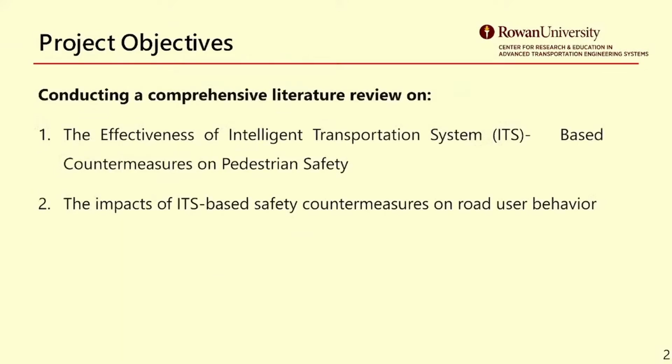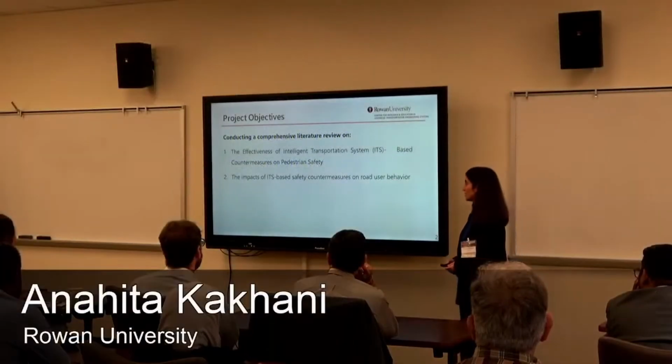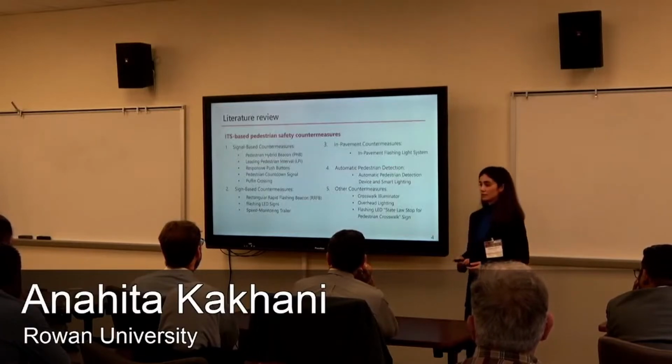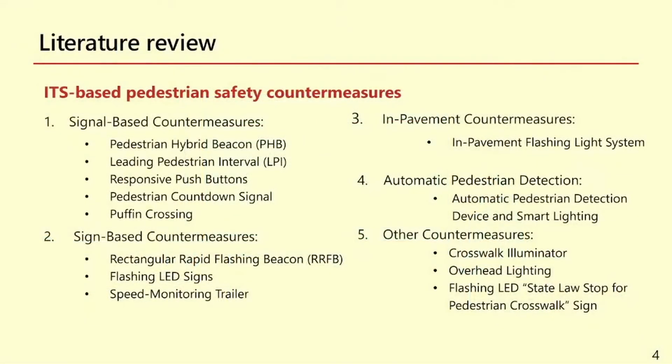In terms of the objectives of the project, we wanted to conduct a comprehensive literature review on the effectiveness of intelligent transportation system-based countermeasures on pedestrian safety, and also the impact of ITS-based countermeasures on road users' behavior. After conducting the literature review, we divided the countermeasures into four major categories: signal-based countermeasures, sign-based countermeasures, in-pavement countermeasures, and automatic pedestrian detection. There were also some countermeasures provided by different companies, but their effectiveness was not evaluated by any study.